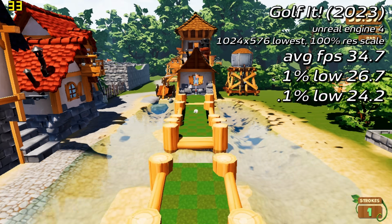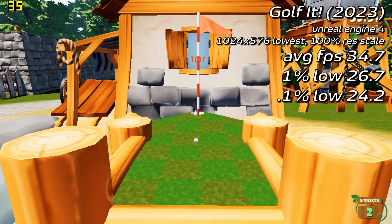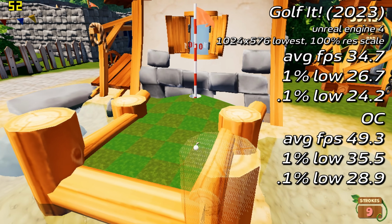Last up, as promised, is Gulfit. There's no need to reduce the resolution scale this time, because the APU holds its head above water. This is the single biggest performance leap from overclocking in the suite, at a massive 42%. Good stuff.